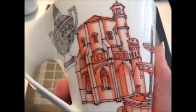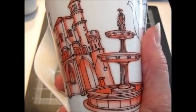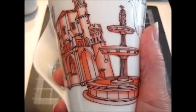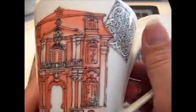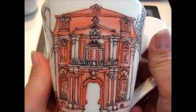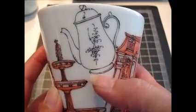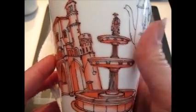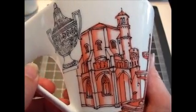Villeroy & Boch did a whole series of these mugs called Cities of the World. They did New York, London, Tokyo, Paris, Rome, Berlin, Rio. I can't figure out what these landmarks are, so if anybody knows, please let me know. I'm thinking maybe London because of the teapot, but I'm not sure. So whoever knows, please let me know so that I can list this correctly.